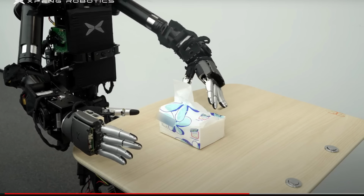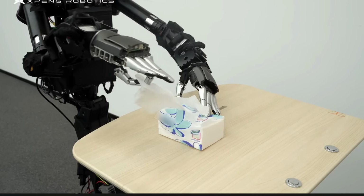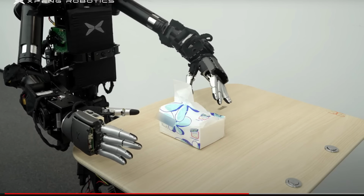Alright, this box of tissue is an even trickier thing to pick up. A tissue is super thin, but it's able to pick it up just fine.